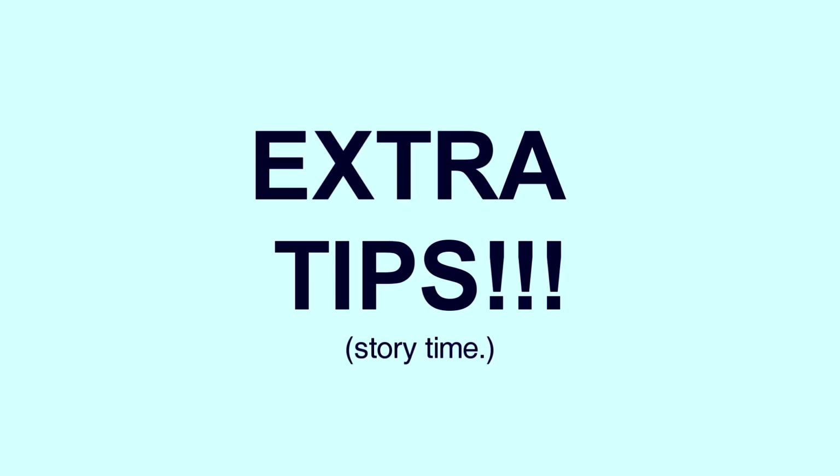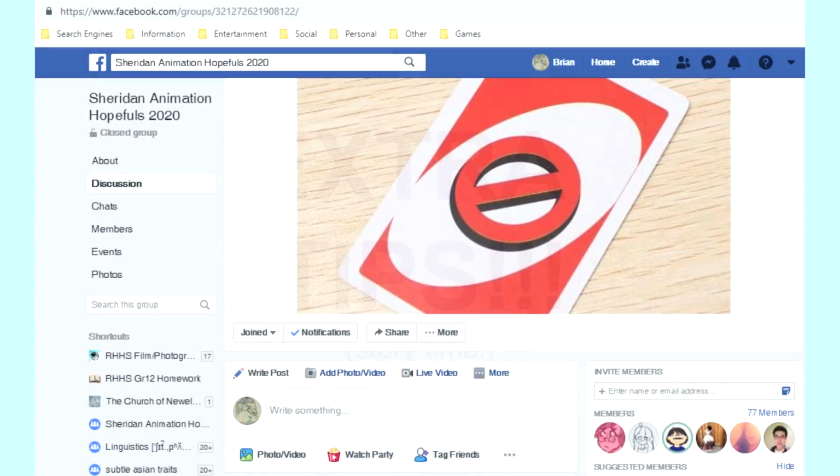Third tip, there's a lot of really good groups for applying to Sheridan out there. One of the main ones I can think of is Sheridan Animation Hopefuls. That's a Facebook group that comes around every year for people who are looking to apply to Sheridan. So they have a lot of good resources on hand usually, and everyone's willing to give feedback.